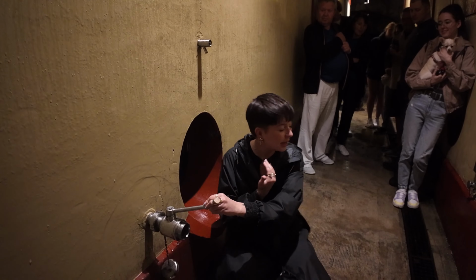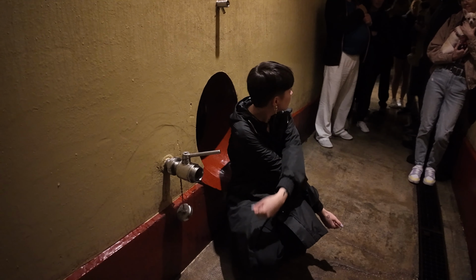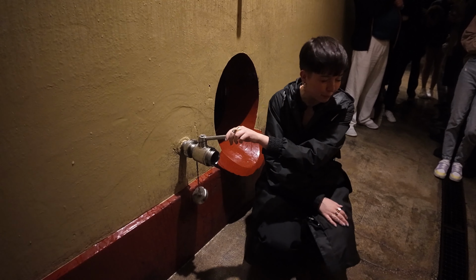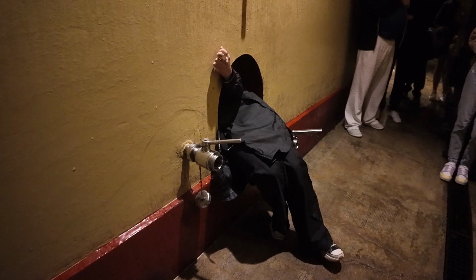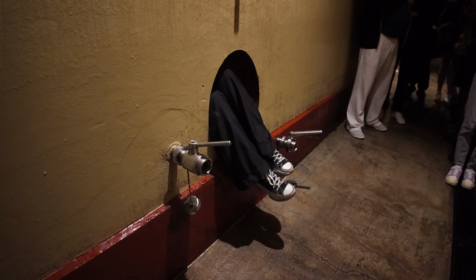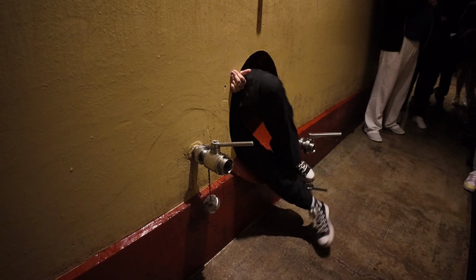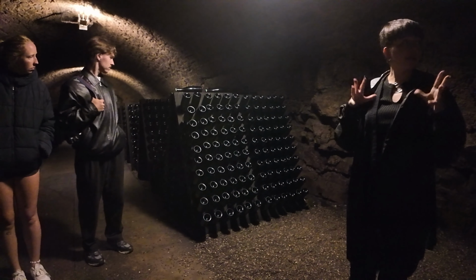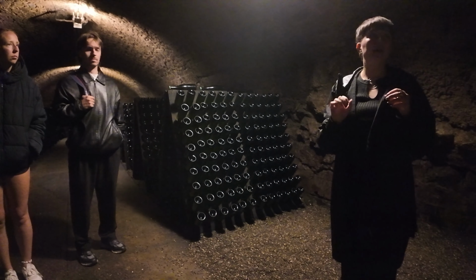All right, so you lay on your side. If you have very broad shoulders, you have to crisscross and find a way to wiggle yourself in. So there's no excuse, everyone gets in. Like this, and then you push. Wow. Et voilà, so easy.